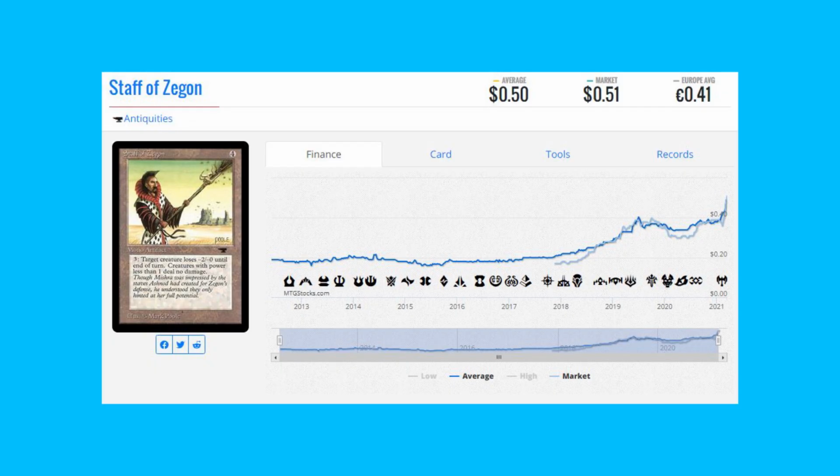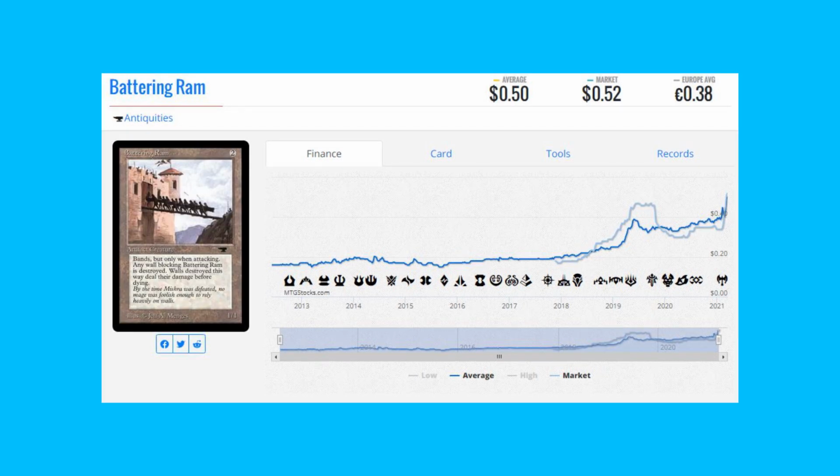Okay, so I wanted to look at some Antiquities cheap cards that I personally think are good pickups that maybe you should check out yourselves. You can find them cheap as well. So we're going to have a small list starting off with Staff of Zegon. This is from Antiquities. Now, these are cards specifically from Antiquities under $1. I don't know if you're going to be able to find them under $1 because a lot of the Four Horsemen sets are hot right now, and Antiquities is one of the sets from one of the Four Horsemen. So we have Battering Ram here, another Antiquities card for about 52 cents to 50 cents on the market. I think that's a pretty good deal if you can find any Antiquities cards for under $1. I think they are going to see some buyouts soon, and there's a lot of interest going towards the older cards, especially from any of the Four Horsemen sets.